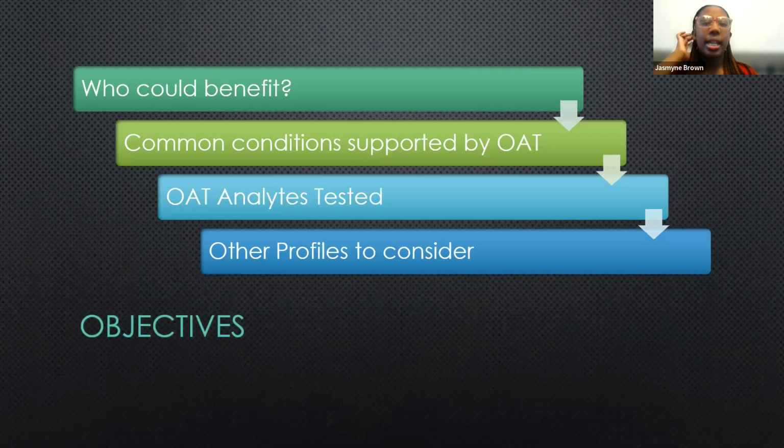All right, so today's objectives, we're going to first be looking at who could actually benefit from this profile. We're going to talk about some common conditions supported by the OAT and what I commonly see. Then I'll dive into the analytes that we're measuring. And then towards the end, we'll connect these to other profiles that we offer that you might consider testing as well.